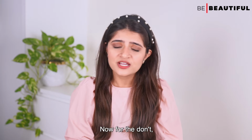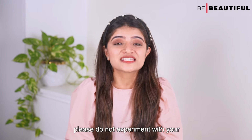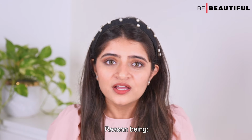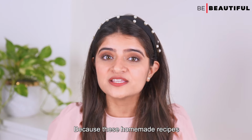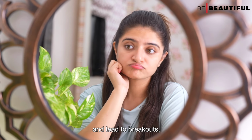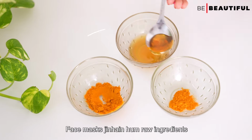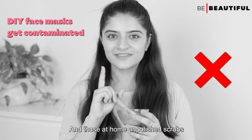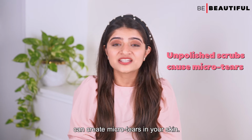Now for the don't. Please do not experiment with your skin's health by applying DIY recipes. Reason being, because these homemade recipes don't have preservatives in them, bacteria can easily develop and lead to breakouts. Face masks जिन्हें हम raw ingredients से बनाते हैं can get contaminated and those at-home unpolished scrubs can create micro tears in your skin.